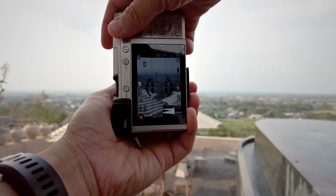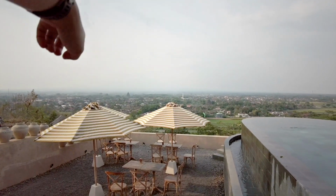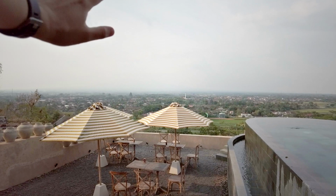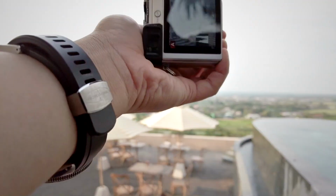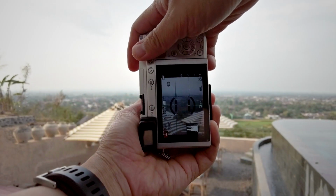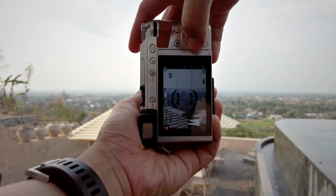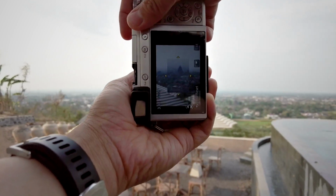Alright, so I'm thinking about a vertical composition like this, trying to employ the umbrellas right here as a sort of foreground of interest to help frame the scenery to make it look better. So yeah, first thing first, this is the composition. I hope you can see what I'm doing on the camera. And then now it's time to focus, which is, oh my god, really difficult.